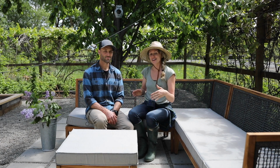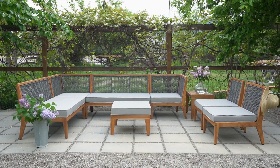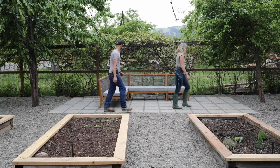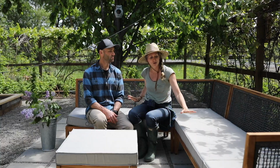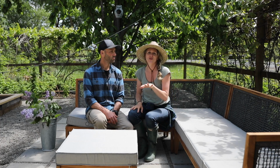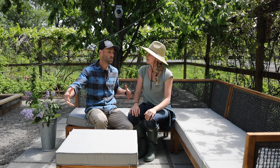So we designed our patio to fit in between the fruit trees, and the nice thing about this San Mateo collection is that it's really modular, so you can pick different love seats, corner chairs, armless chairs to fit your space. So we went with 2 love seats and 2 corners to get this sectional, and then we also have 2 floating chairs. The layout that we have is perfect for a lot of people to hang out in this space on the patio.